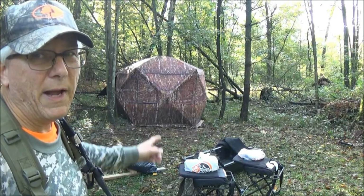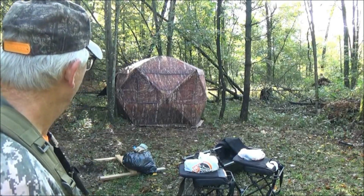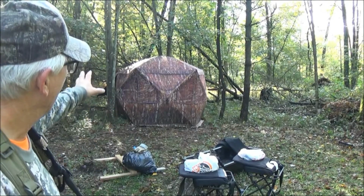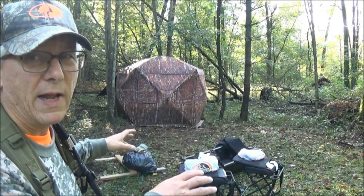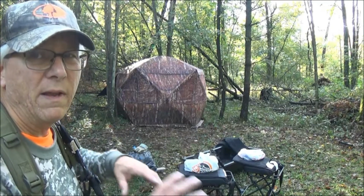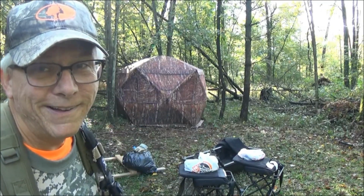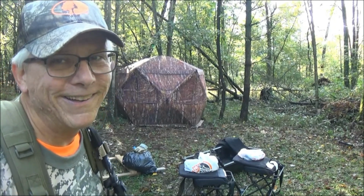I think that's the spot. Got room, open up the door in the back to get in. Now it's just a matter of getting her staked down, tied down, camo it, and brush it in. So we'll be back in a little while. You'll be surprised at what it looks like.